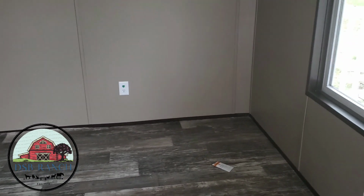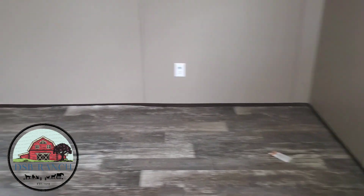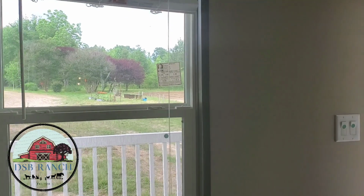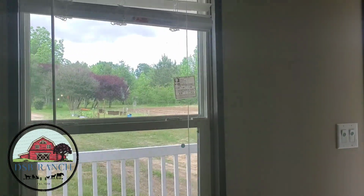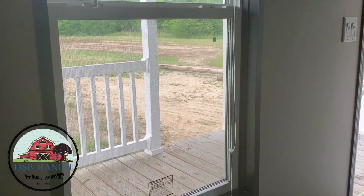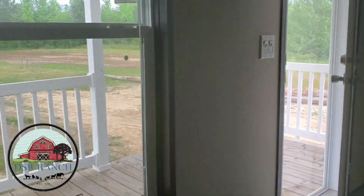It's not a whole lot, but this is the living room area. We're going to put our TV here on this wall. And there's looking out the front porch at the plum trees and the crepe myrtles in the garden. So we're going to be able to sit on the front porch and look out at the garden. It's going to be amazing.